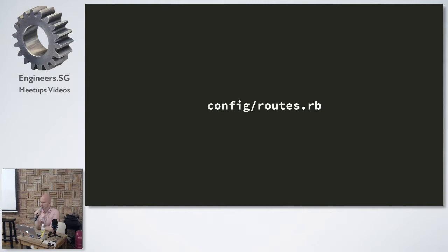So, in addition to a model, a controller, and some views, our generator also added some routes for us. And I know from the second workshop there was a short walkthrough about routing, but a route is basically a URL that will be used to access the resources in your application. So all routes for an application are defined in a single file that is located in the config directory.